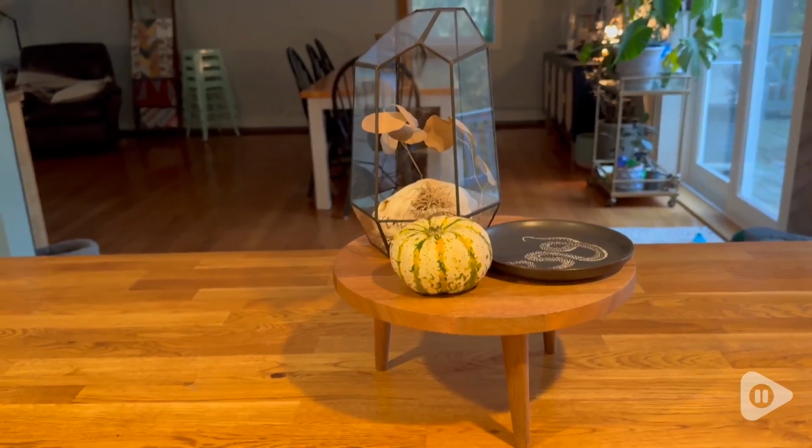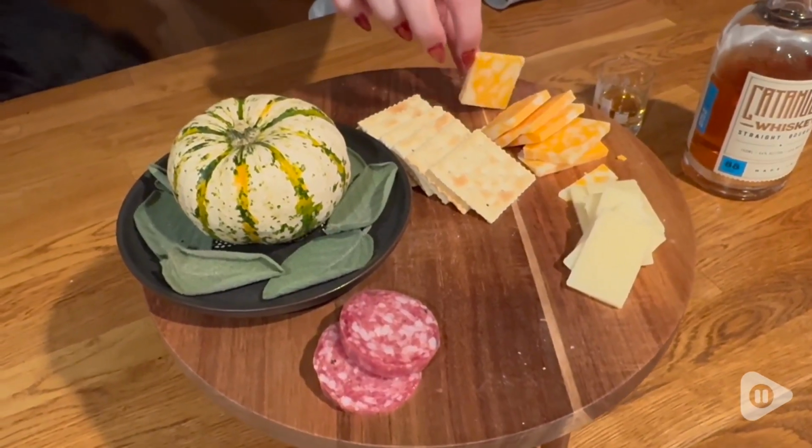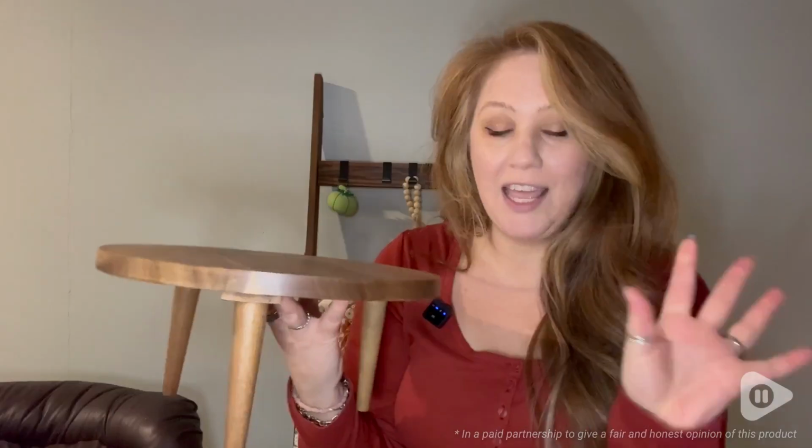I love how versatile this is. It can be a charcuterie, a serving board, even just decoration. It is so beautifully made, and I highly recommend it.